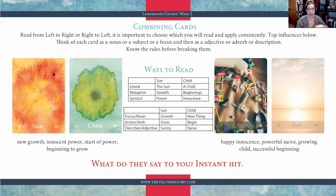So if we look at these, I'm going to be right now talking to you from right to left and showing you how that changes if you go in the other direction. So if we look at the sun card, let's pause. I get so excited. I get a little bit ahead of myself. Let's pause for a minute and look at the middle here, and then we'll get to actually reading it. So let's take the sun card and the child card, which are examples that I've used here.